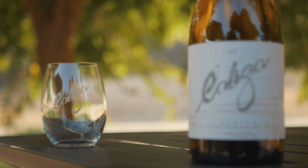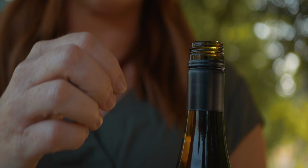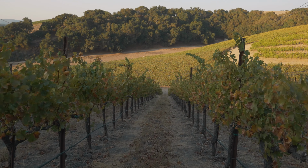The wine that I'll be drinking will be the 2018 Sidekick. Sidekick is the fall counterpart to our popular Caliza Kissing Cousins blend. Like all of the fall release wines, it demonstrates heightened depth and body, placing more emphasis on the savory components of this wine. Sidekick is usually a blend of 90% Roussanne and 10% Viognier, with 2018 being no exception.